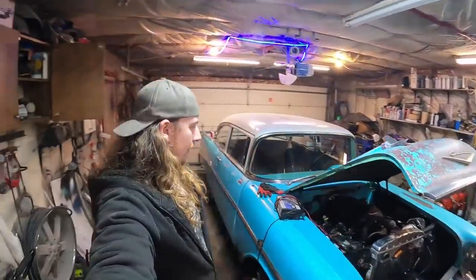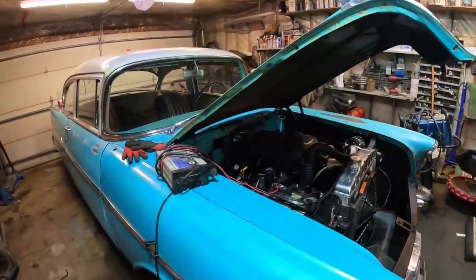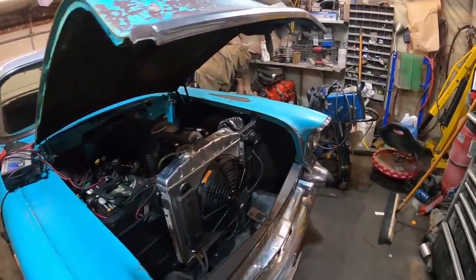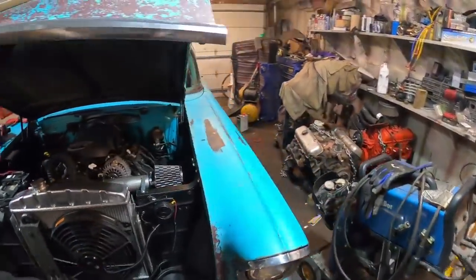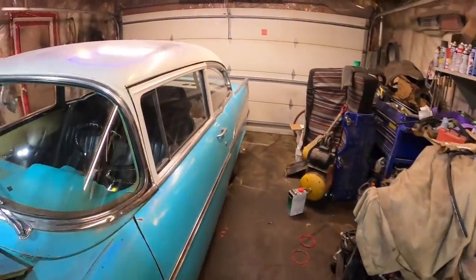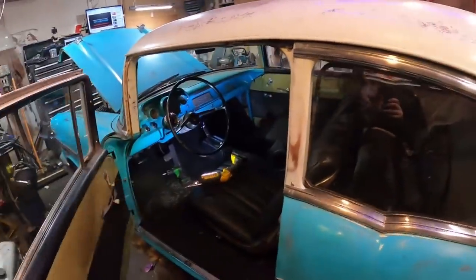Well, I got everything back together. Unfortunately, went to go start it, and the battery's dead. So I got it on the charger. I think this battery's had it. It's a used battery I just got, but it didn't start the other day. But it charges, so I think it just can't hold proper charge or something like that. Because just having the lights on while I was messing with it killed it.